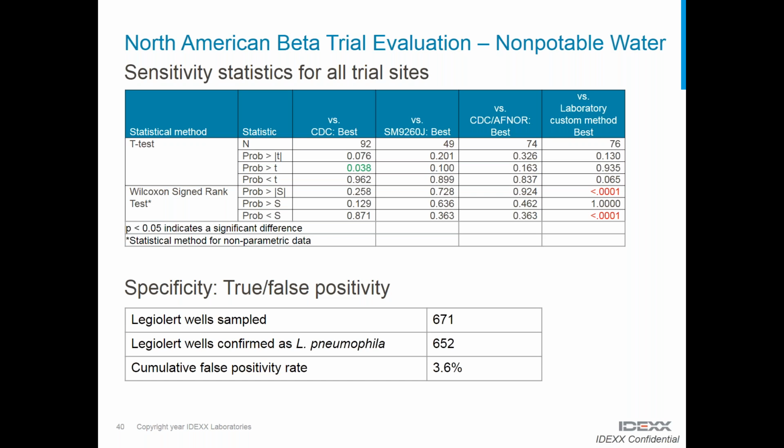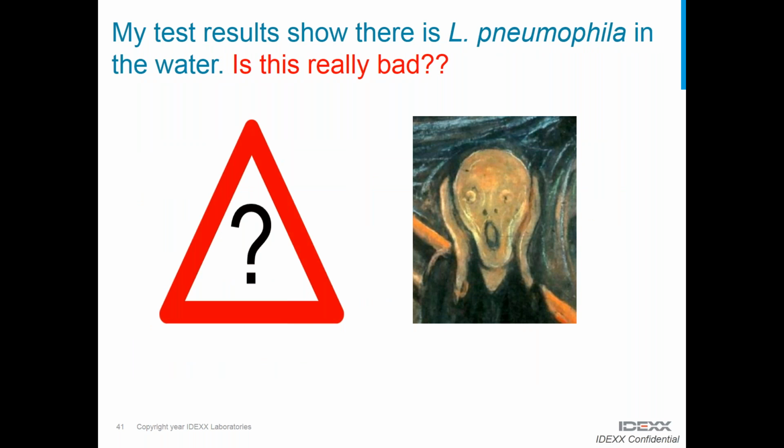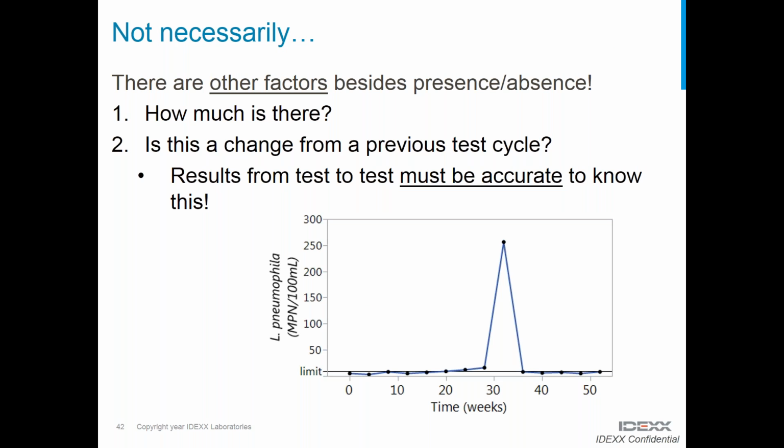So let's say you do Legiolert on your water, and your test comes up as a positive result. Is this really bad? What's going to happen to me? The answer is not necessarily. There are other factors, and I've alluded to several of these already, besides presence-absence. The big question is, how much is there? How much is some positive?